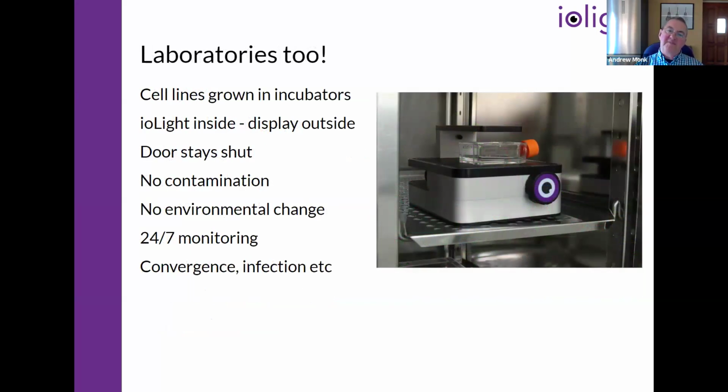And we've just developed this microscope for laboratories too. This is the same microscope but turned upside down. So the camera is on the bottom underneath that flask, and the illuminator is on the top. And this is to monitor cell lines.